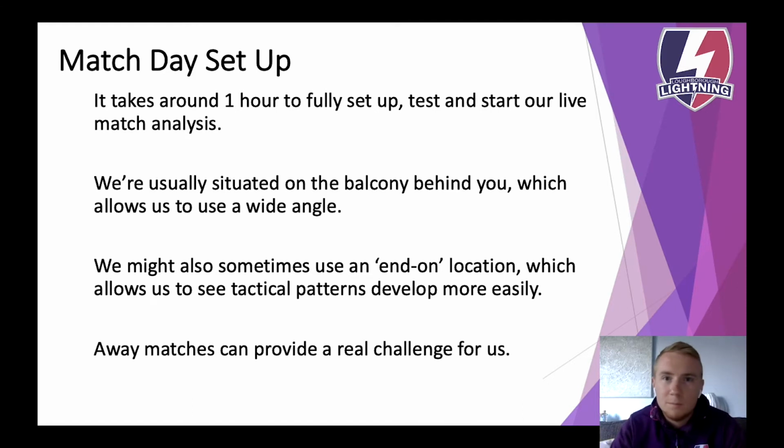Sometimes it's on a really cramped balcony. If it's a Sky game, we might have Sky literally sat next to us, filming their stuff. It can be a real challenge for me and my team to adapt to what we've got available to us. So with those, away games will typically be at the venue at least 2 hours before the match starts, which gives us plenty of time to get set up and get things ready.